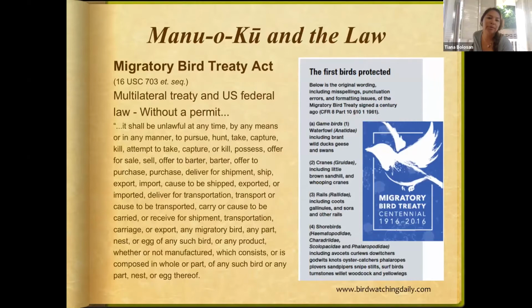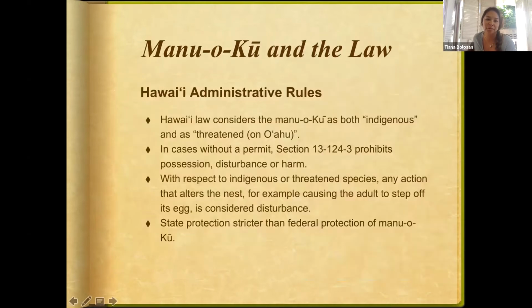All right, so the Manu-o-Ku under the federal law is protected by the Migratory Bird Treaty Act. I'm not gonna get super in detail with this. I believe Ryan will be talking about this sometime next week, but basically under the federal law, you're not allowed to hunt or take the egg or the bird.